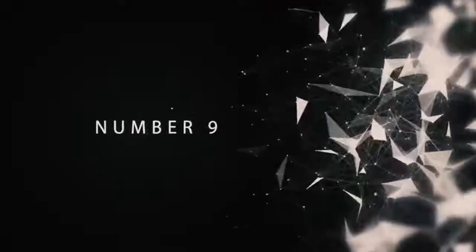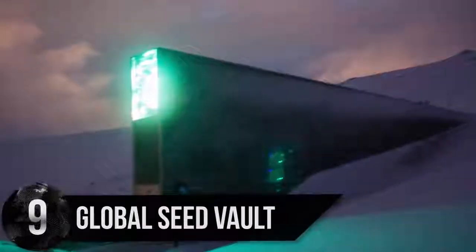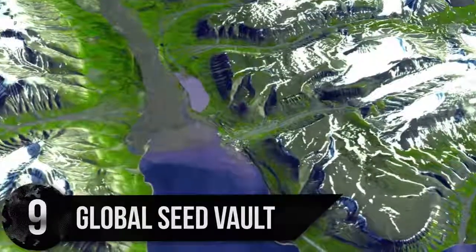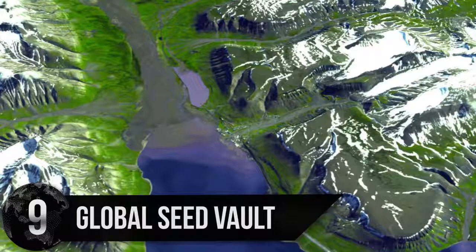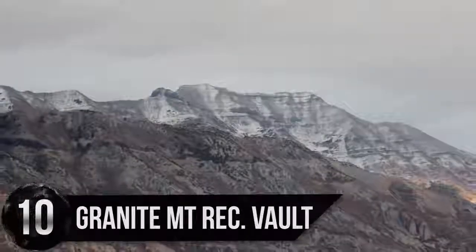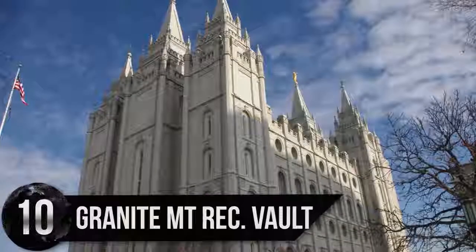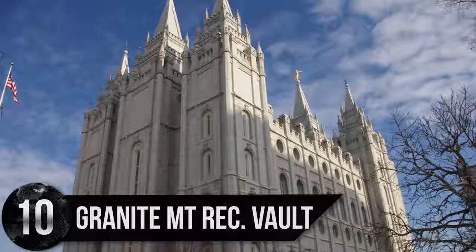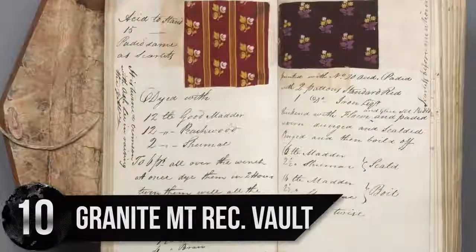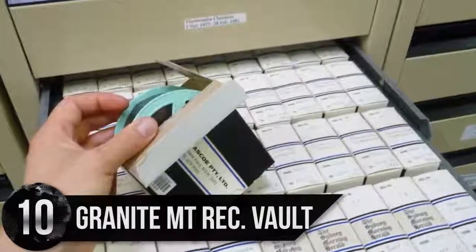Number 9. Svalbard Global Seed Vault. Commonly referred to as the Doomsday Seed Vault, the Svalbard Global Seed Vault rests on the Granite Mountain Record Vault. Owned by the Church of Jesus Christ of Latter-day Saints, this vault rests in the Wasatch Mountain Range, which straddles the Utah-Idaho border. In the mid-1800s, the LDS Church began collecting its genealogical records in book form and only began the process of shifting to microfilm in the late 1930s.